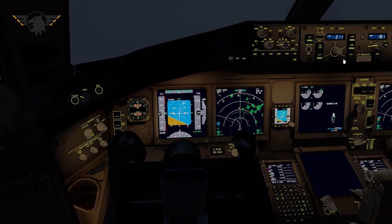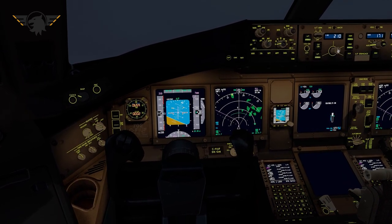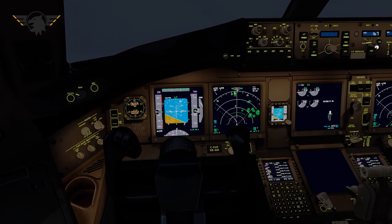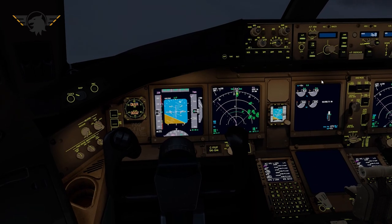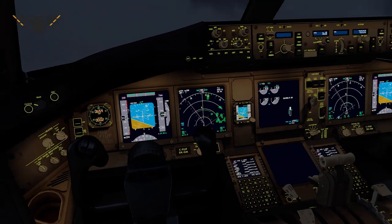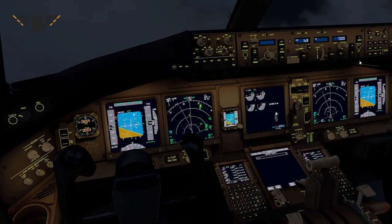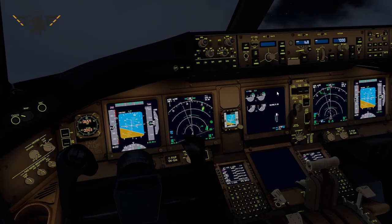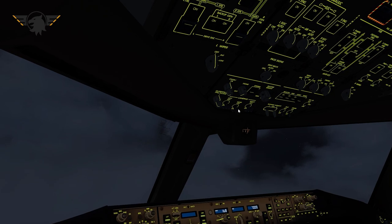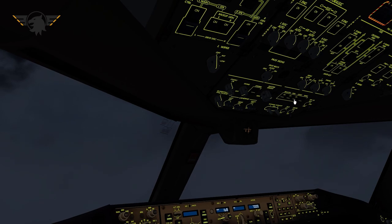Left, direct to Victoria, LNAV. We'll level it off. Put the speed bug back in and accelerate now. Flap 1. And I forgot to do the 4-4 takeoff checklist again. Great. Good old Matt. Okay, flap up. Lights can come off. So let me click them. There we go. And the weather light can also come off too.